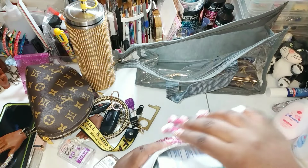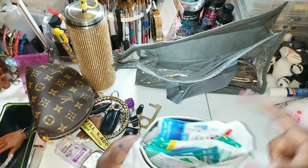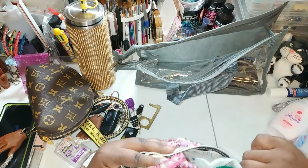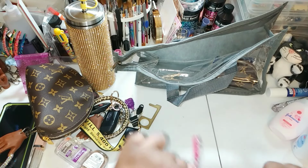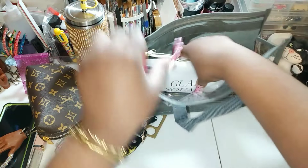Let me see. Hold on, y'all. This was like so neat. Then I messed it up. That was about as neat as it's gonna get. So it's good to have that little purse travel survival kit in your purse. So we're gonna put that in there.